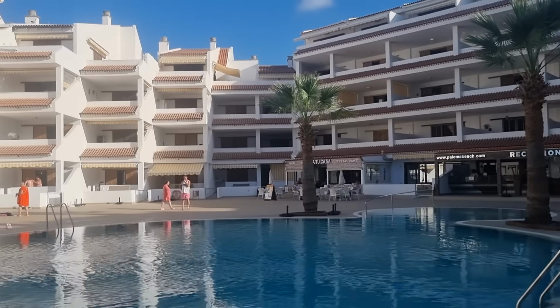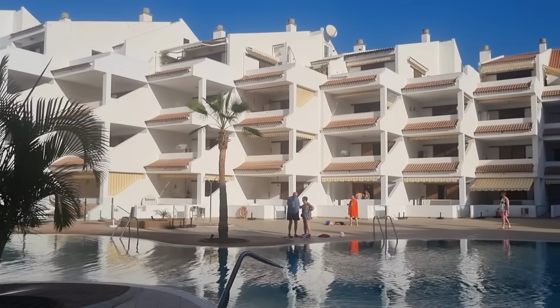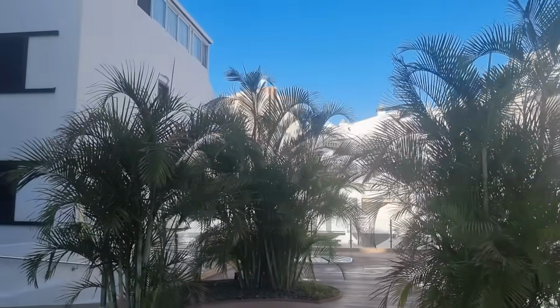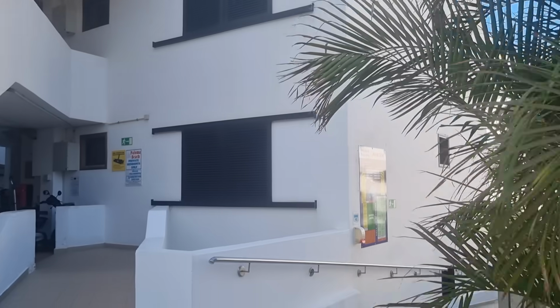I think you have to pay for sunbeds here. The last time I was here I think you had to pay a couple of euros. Doesn't seem to be any sunbeds out, so I think these guys are waiting on sunbeds. There's a tiny plunge pool there. So that's the Paloma Beach.